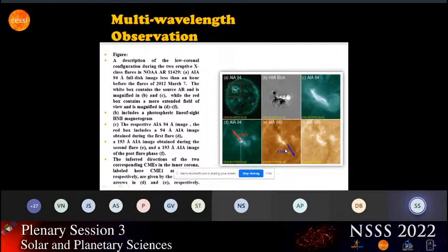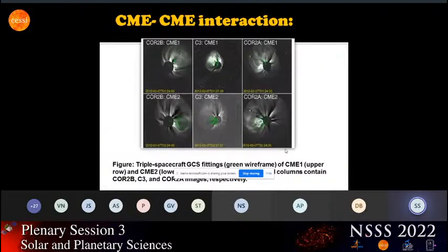To clarify the orientation a little bit more, we fit the triple-spacecraft GCS model. For that, we used three spacecraft views: STEREO-A, STEREO-B, and LASCO C3. By a tried and tested method, we obtained all three parameters from all three viewpoints, and we fit the orientation of CME1 in our top panel. You can clearly see the direction and orientation of CME1 was northeast, and the bottom panel is for CME2, and here we can see the orientation of CME2 was in the southwest direction. So that's all for the orientation and propagation of the CMEs.